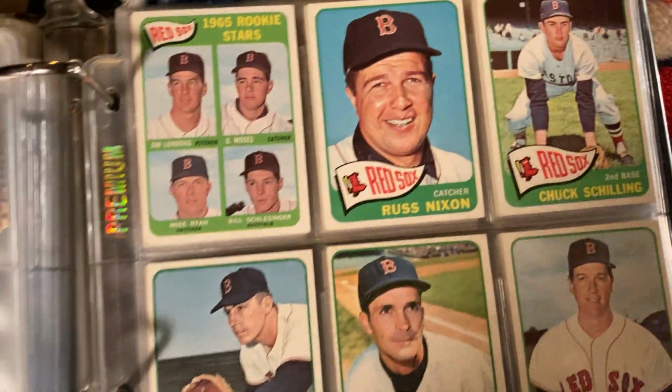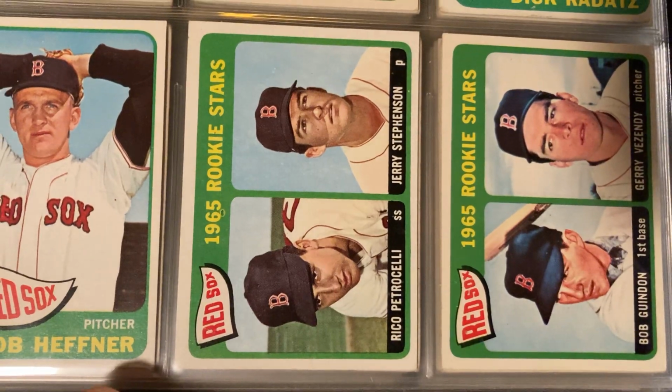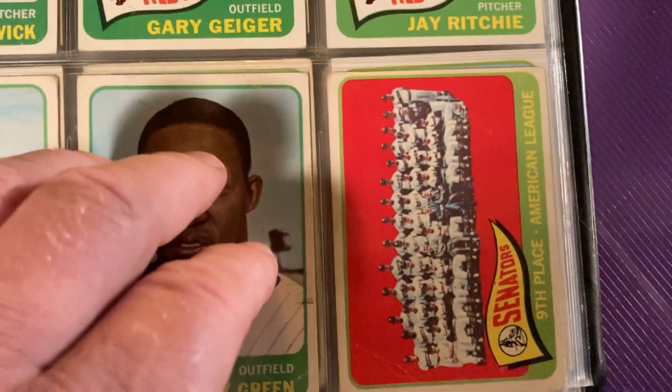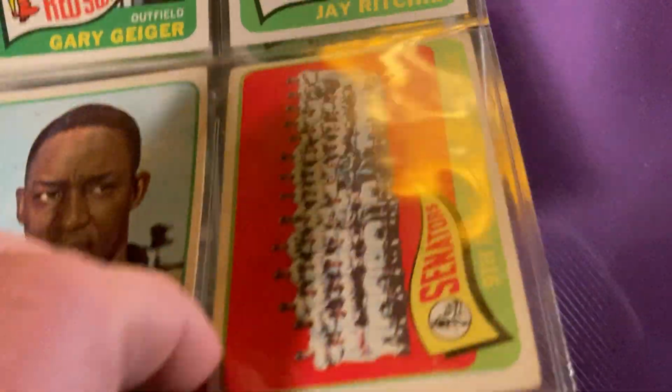And I thought, let me look, where's the other? Oh yeah, Rico Petrocelli was also on a rookie card that year. Took over Eddie Bressoud's spot. Was a really good shortstop and then third baseman for a while. 9th place, you got your other expansion team from 61, the Washington Senators.